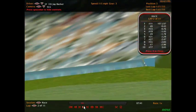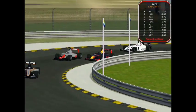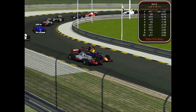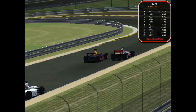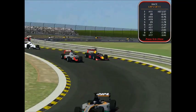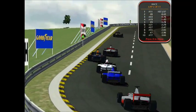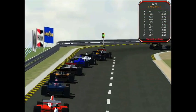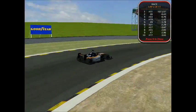Battle for 2nd, kind of. Jay Barker trying to move up past Matt Johnson. Does not. Whoa, he dives it on into this turn. He should have the preferred line going into this turn. But Matt Johnson will have the preferred line going out of it. And Matt Johnson retains 2nd place. Jay Barker stays in 3rd. And Tommy Hudson is pulling away.